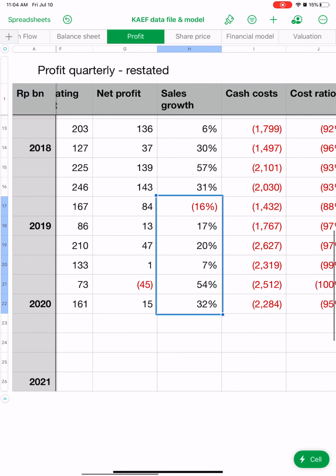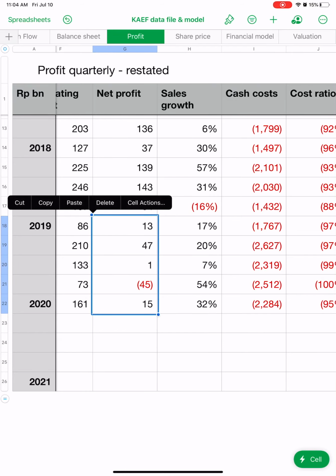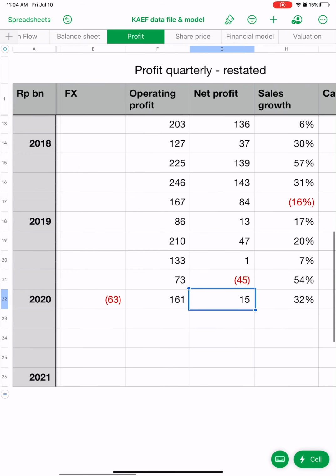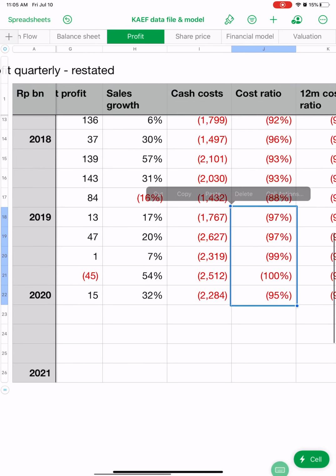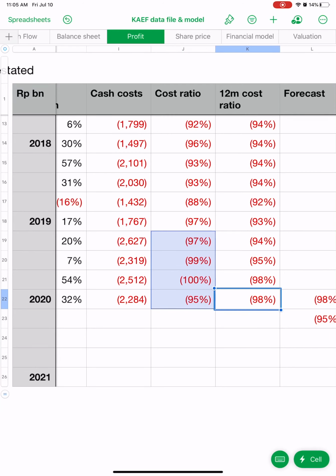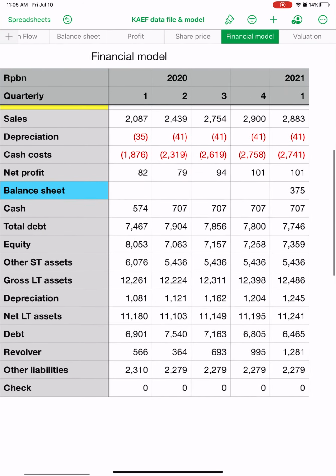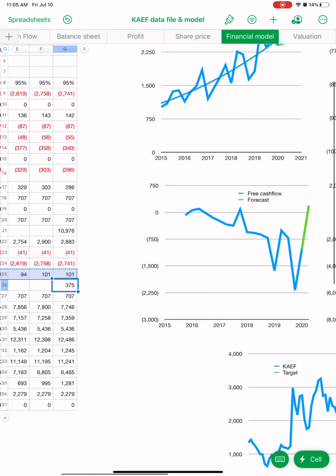In terms of profit, so profit is quite small. Hasn't grown year on year, but that's because of this FX loss. So actually the cash cost, which had deteriorated, has come back up to the long-term average 95%. And we're using this 95% to forecast a pretty big jump in net profit up to 375 billion.